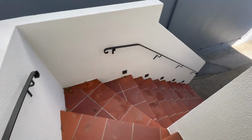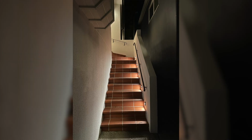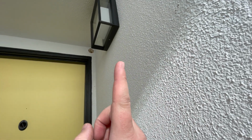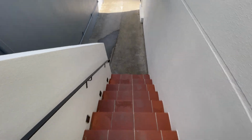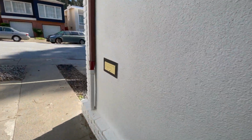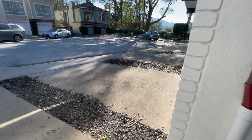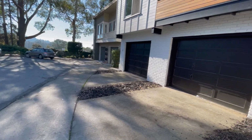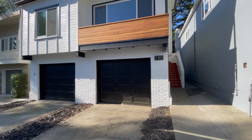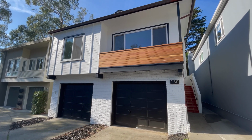So outside, I installed these stair lights, painted the front door. Added this exterior light and a smart doorbell. And the mail slot matches the front door. I think that's a nice touch. And then for the front of the house, painted it white and black. So I think it looks really good, especially with the wood.